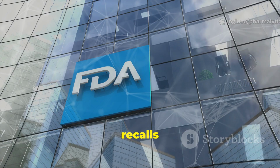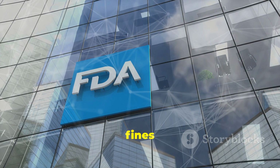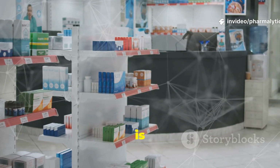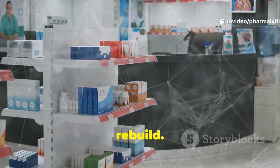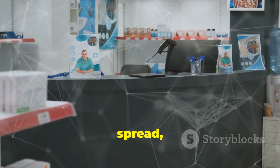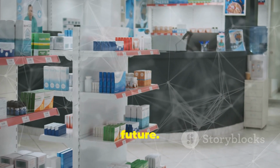Failures can mean recalls or facility shutdowns. Regulatory investigations are thorough and can result in heavy fines or mandatory corrective actions. Reputation damage is lasting. Trust is hard to rebuild. News of a contamination or recall can quickly spread, shaking public confidence and impacting the company's future.